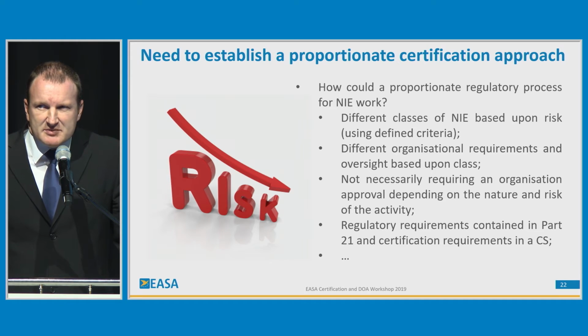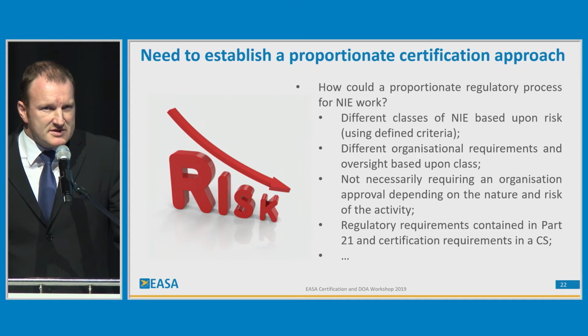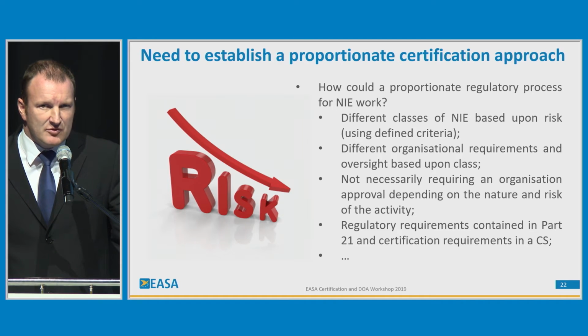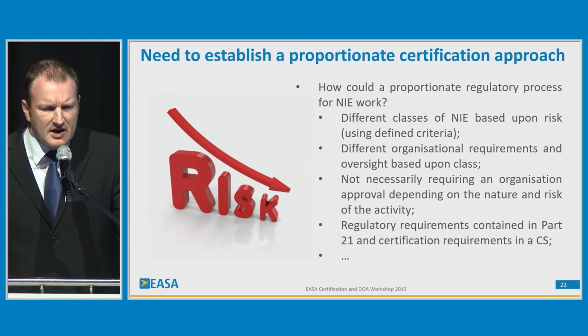The word proportionality has been used a number of times, but I think it's fair to say that one size does not fit all. We can't keep applying the same rigid regulations to everything when the risk doesn't necessarily justify the level of rigor. So we could provide a proportionate regulatory process for NIE. And how would that work?